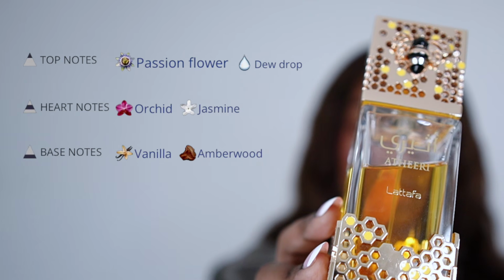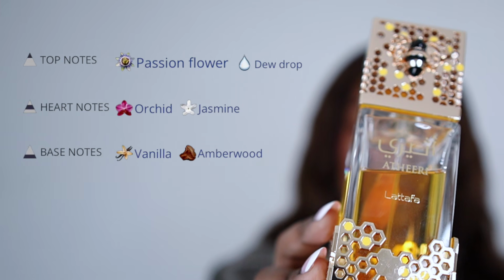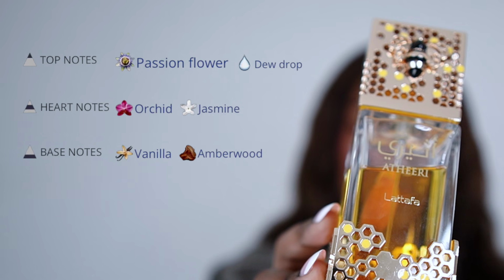Then we have orchid and jasmine at the mid, and then at the base we have a gorgeous vanilla and amberwood mix. This one has been likened to Gucci's Flora Gorgeous Orchid fragrance, and so if you want to get an idea of how this one smells, I would say go get your nose on that one.